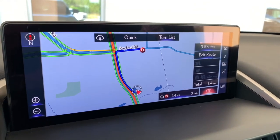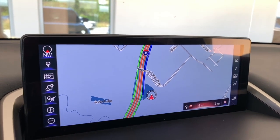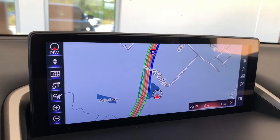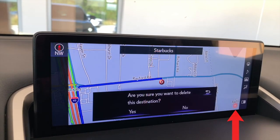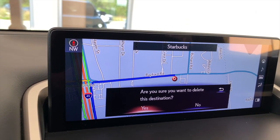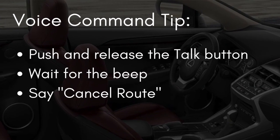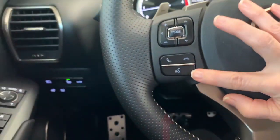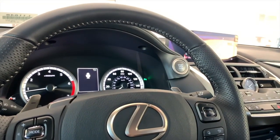And you're on your way. Highlight and click OK in the bottom right-hand corner or start to drive. Please proceed to the highlighted route, then the route guidance will start. To cancel your trip, just click on the X in the bottom right corner and then click Yes. Another option for canceling a route is with voice command. Cancel route.